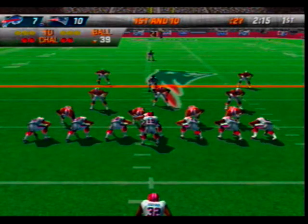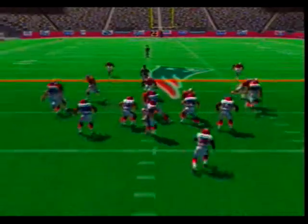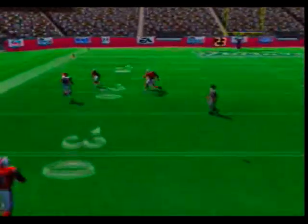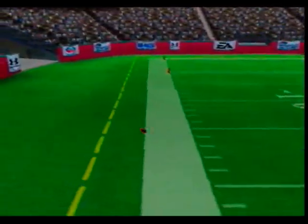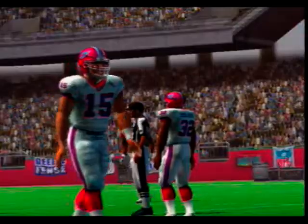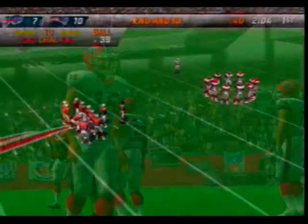New England lines up in a 4-3. Going to the air on first down. Fires this one deep. Nearly intercepted. They were in a zone defense in perfect position to make the play. They let it get away.